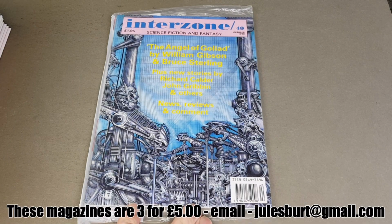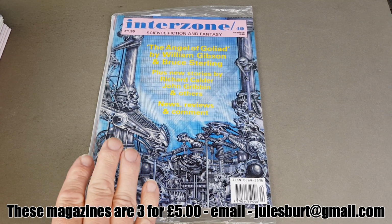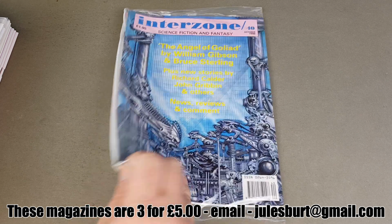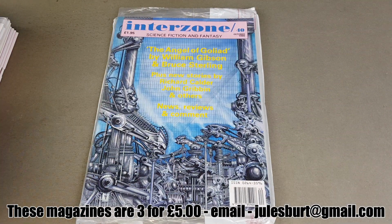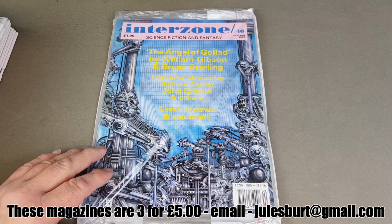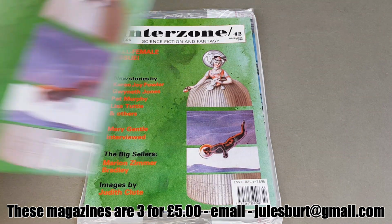Okay, so just some magazines now to finish off, and all the magazines that we're about to see are copies of Interzone and the general fiction magazine Million, all from the sort of 80s, 90s and beyond. These are 3 magazines for £5. So 3 for £5, and any 3 that you want, you can have the duplicates. You can see that I have some of these in duplicates. This is Interzone number 40. Apparently this is quite sought after because it's got the first appearance of the Gibson Sterling story. So it's number 40, there's number 42.